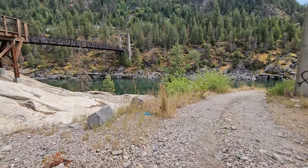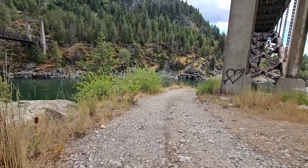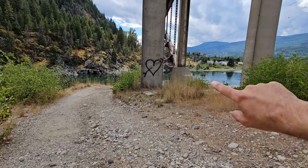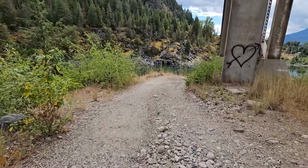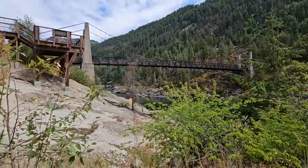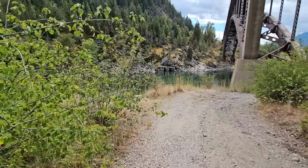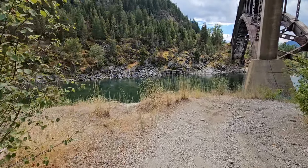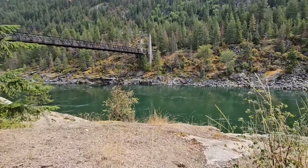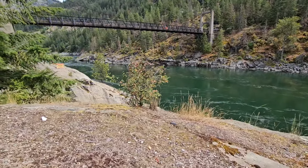So we can also just take a look down here. I'll be careful because of loose gravel. That we can see further down here. So you'll see that clearing will come into view. Right here. Wow. We'll walk down to over here. Not all the way, but you can see this nice wide open free spot over here.